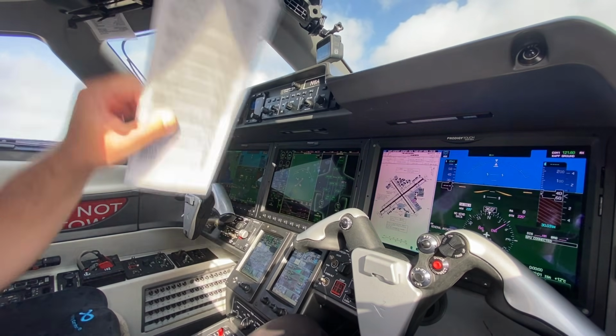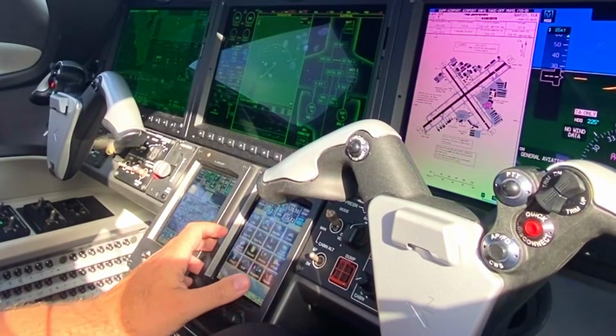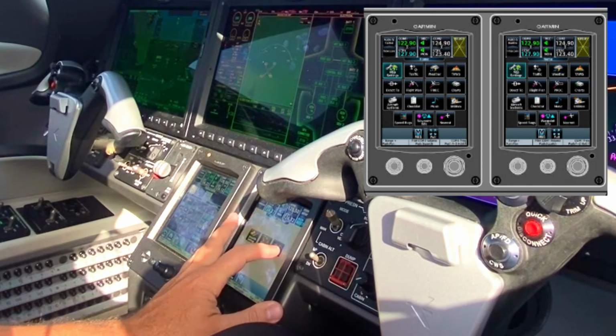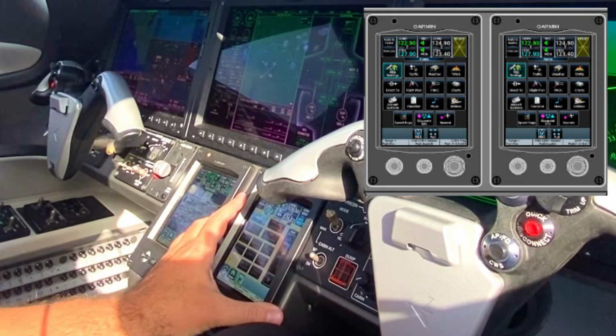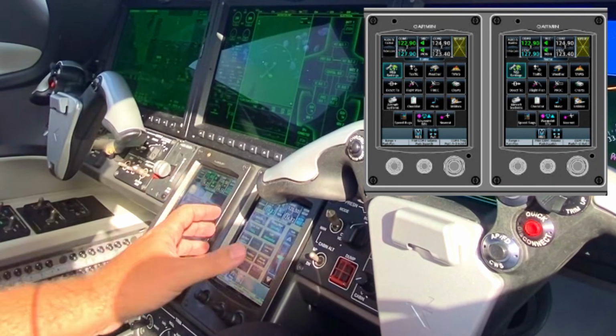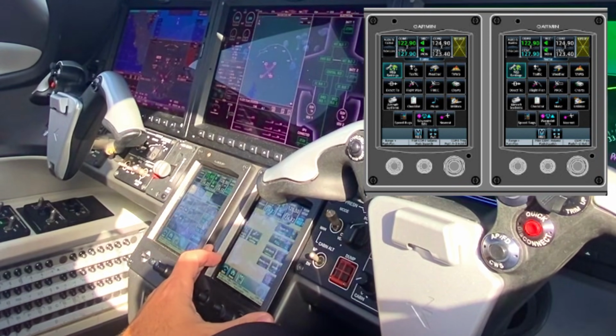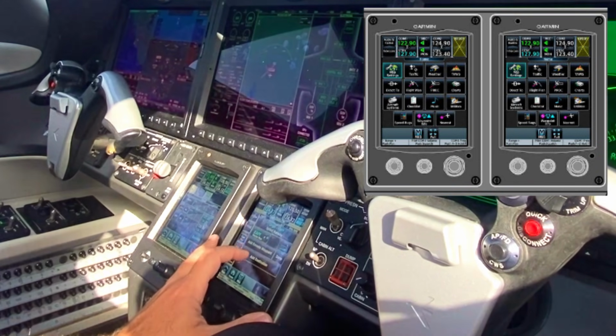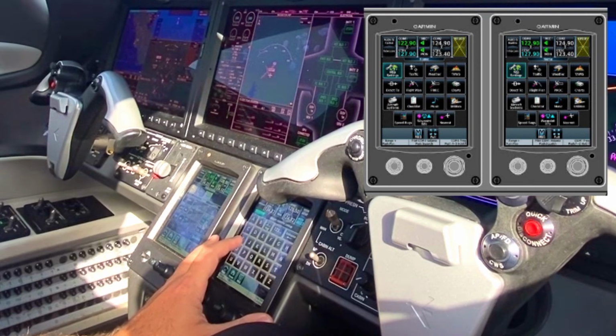We'll just remain on the Alpha Tech checklist here. Before that, let me set up the box here. So weather radar, we're going to turn it on, and it'll go to standby. Just makes the radar right so it doesn't bounce around. Flight plan, we'll put it in there. We're going APF to TIST.